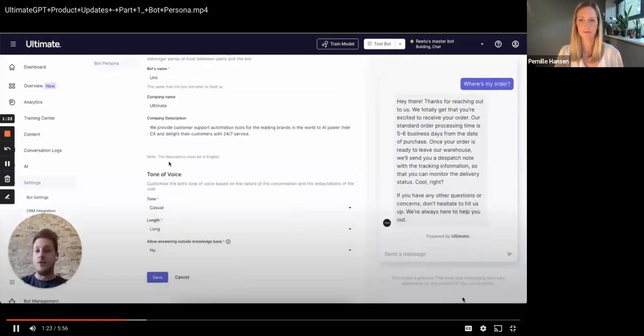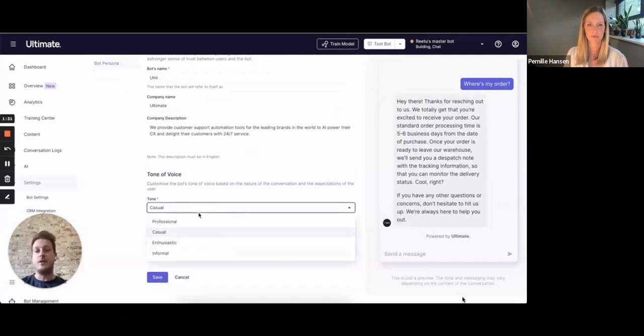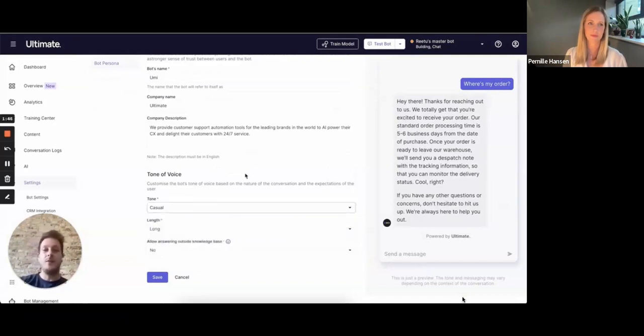And then we have the actual tone of voice. So I can set the tone to be casual, to be long versus short, for example. We have 4 different tones: professional, casual, enthusiastic, and informal. These are something that we've tested and we know they work really well. There are basically as many tones of voice as imagination allows, but we want to deliver them one by one. And please give us feedback for cool new ones you would like to have.